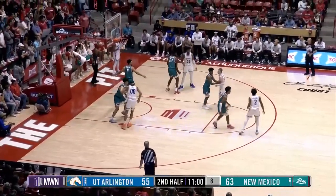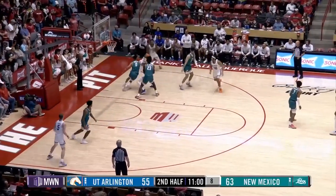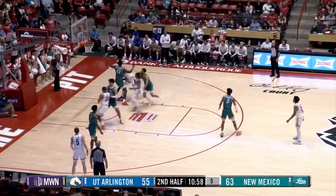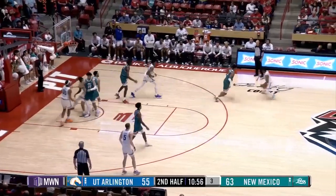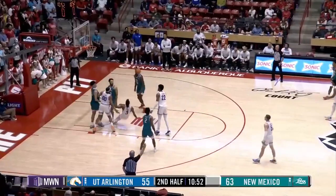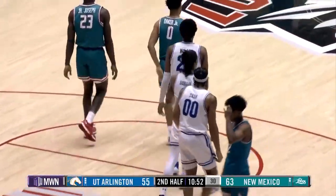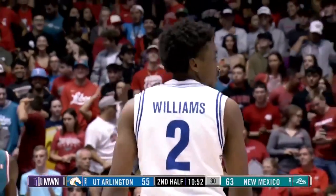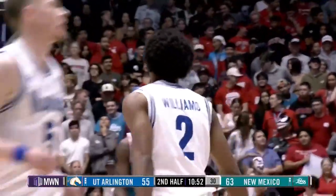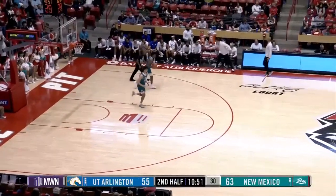11 minutes left in the game. Arlington inbounds underneath the bucket. Gordon finds Wilson on the block, backing down Joseph. He has 5 to shoot. His kick-out pass deflected by Washington. Williams grabs it, shoots a leaner. It's an air ball. Shot clock violation. Good defense that time by New Mexico. 11th turnover committed by the Mavericks.